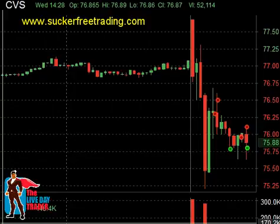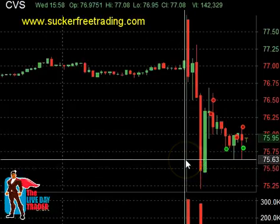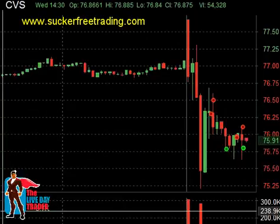Still playing this chop game. We want to see how it keeps testing this low around the 63 area. Keeps testing this low, so you just want to be mindful of that. If it pops back up high again, I'm gonna just get all out, or I might end up placing a stop and walking away because we made our money.